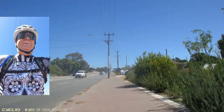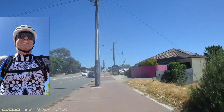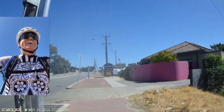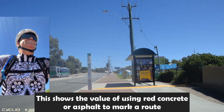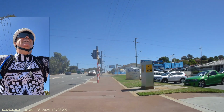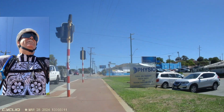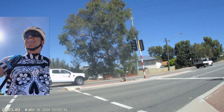I don't know, and it's a fairly busy street. Look, thankfully there's these traffic lights up here. I'll try this. And the footpath is red, which I guess gives some indication it's designed as a shared path. I don't know if I'm on the right track or not, but what the hell.